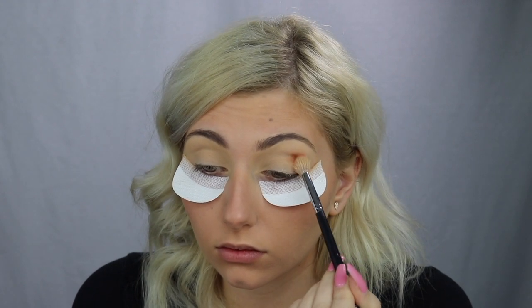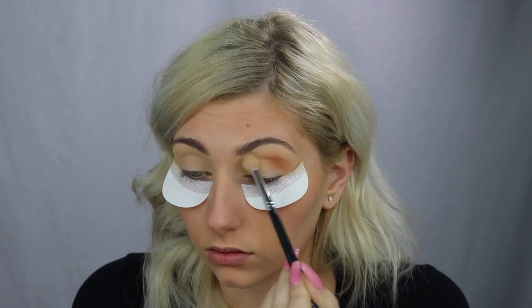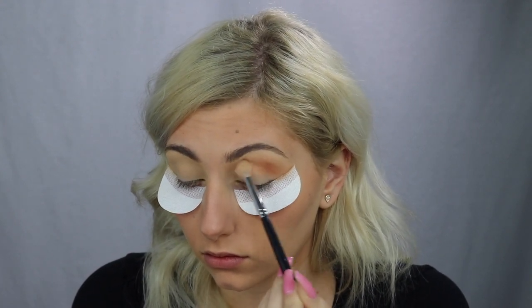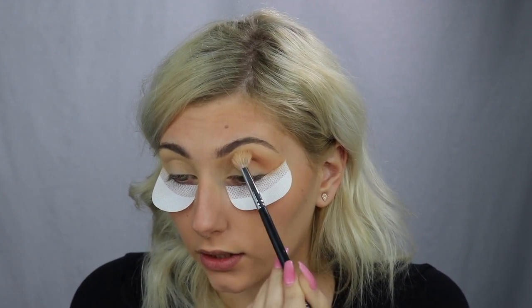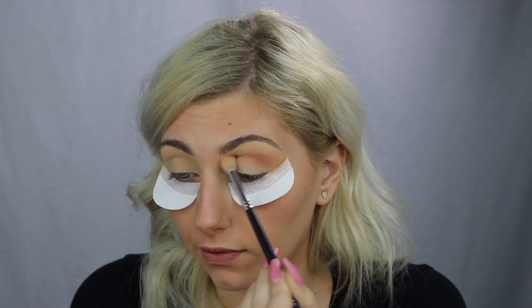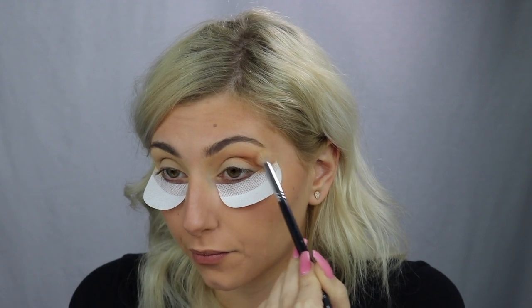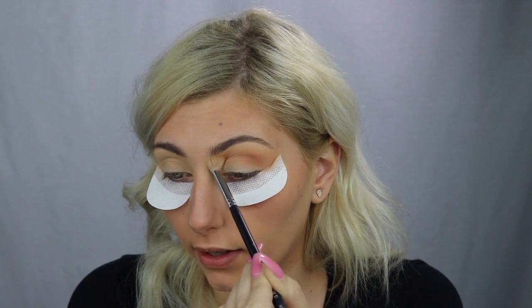I'm gonna go in with the color OG, a transition color with a big fluffy brush. And bring it all the way in because that is what she has in the picture. She has her colors all the way in, even though it's a cut crease, all the way out. It's gonna be a blown out look.